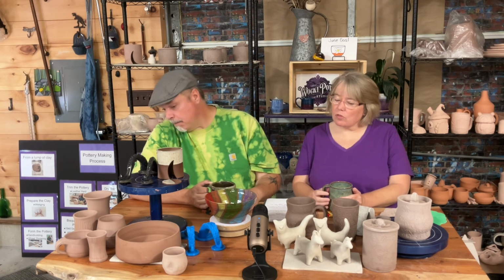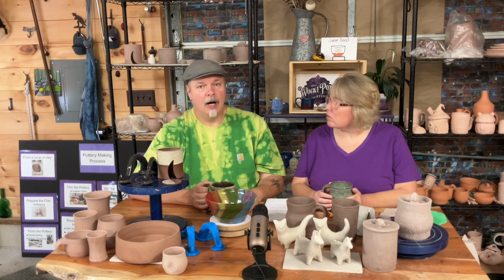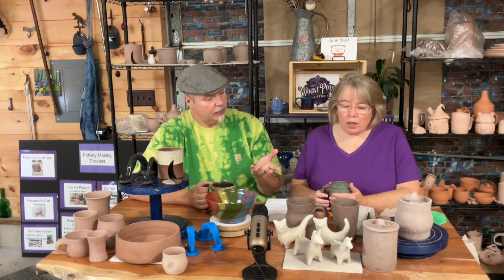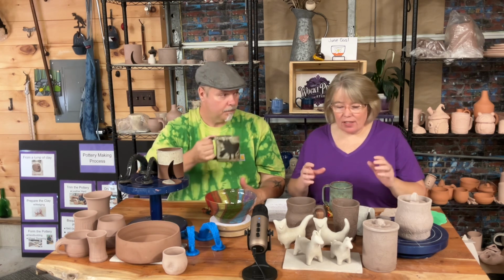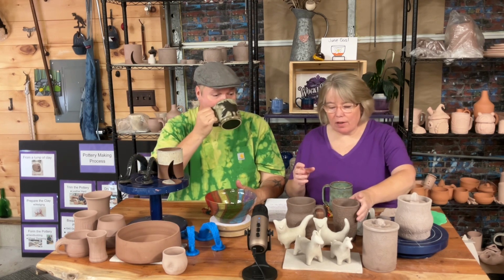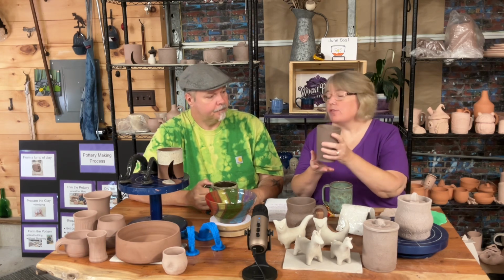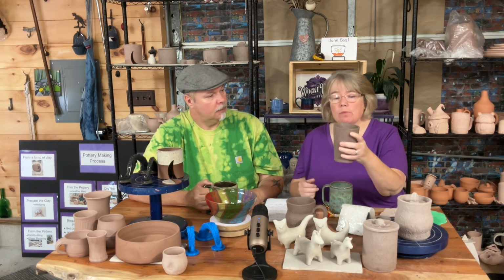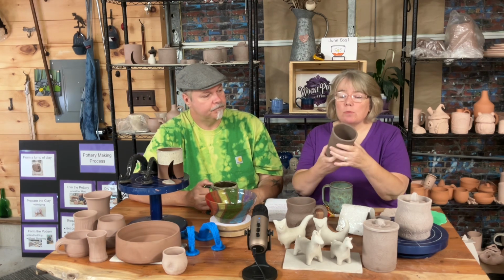Now, as far as making stuff, that's about all I really made. You made some really cool things too, and you made a couple of different things. I did. I made lots and lots of things last week. And one of the things I made, we hadn't had tumblers in a while, and so I made a nice, this would hold a nice glass of iced tea.